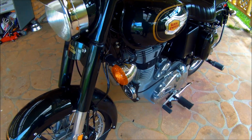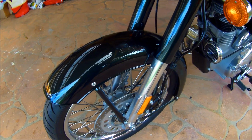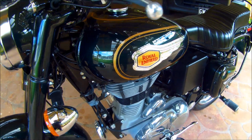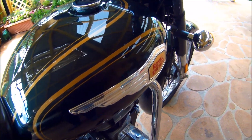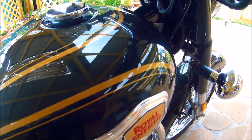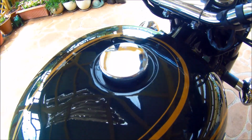But this forest green, when you see the metallic colour running down the forks there and over it, really nice. What about that hand painted pinstripe around the tank? It's a pretty good freehand job.